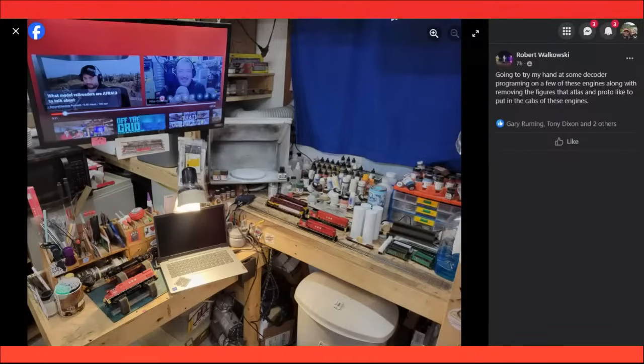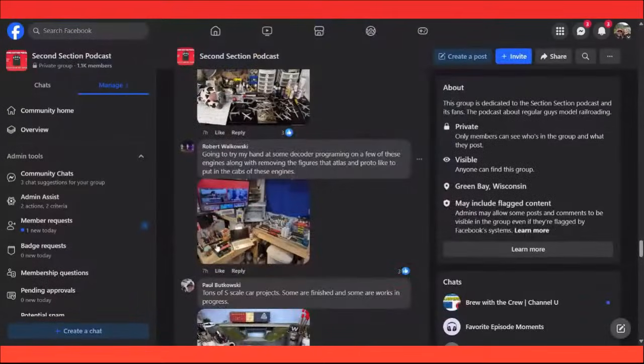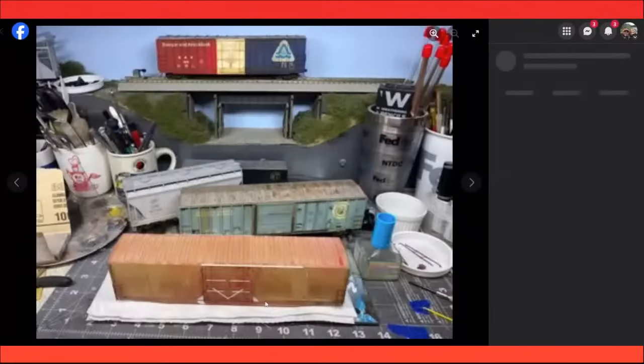Has he got a microwave on his workbench? On the left-hand side there? Is that a microwave? That's a microwave. I want to know what that's for. Popcorn. Probably popcorn or heating up his water. Sure enough. Very good, Robert. And congratulations tonight.